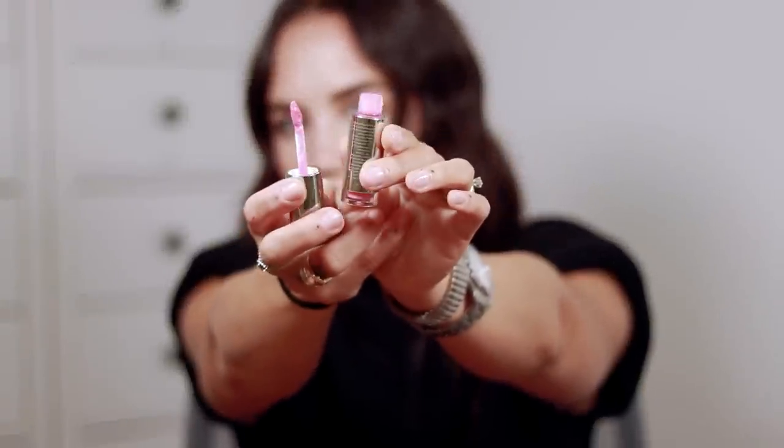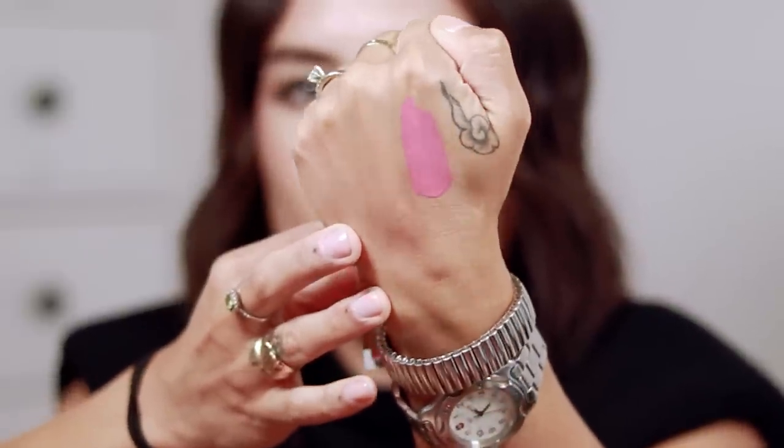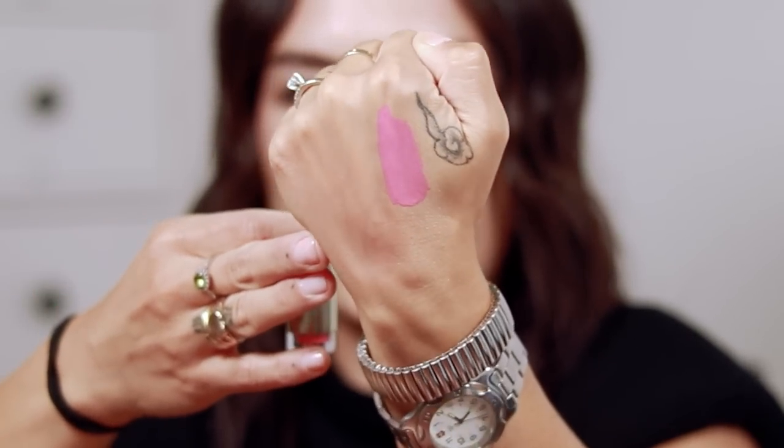So this is the shade Tutu. You can see it's like a pretty bright pink. All right, this is like bubblegum pink. Oh my gosh. But I just thought this would be so pretty in the spring and summer with a nice tan. And these formulas aren't overly dewy to my knowledge, so I thought this would be really nice. Yeah, not dewy at all.